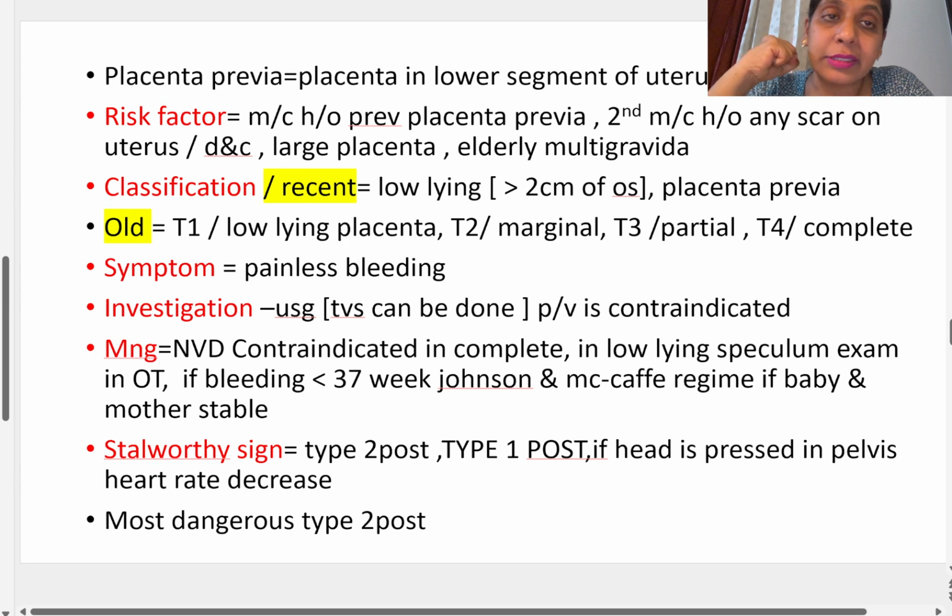Okay, once again, any scar on the uterus will not cause the placenta to grow along with the uterus, so the placenta will get stuck at the scar only. And if there is a large placenta, then as the uterus is small, the placenta has to shift itself in that space, so the placenta can come low lying, or in the elderly multigravida.